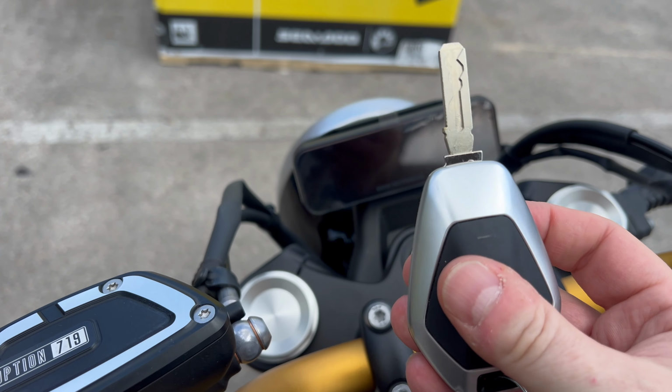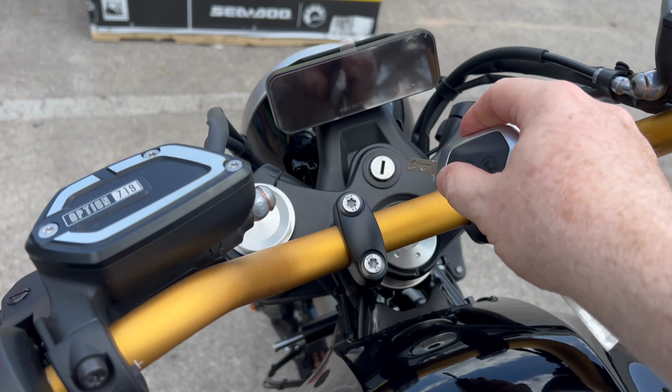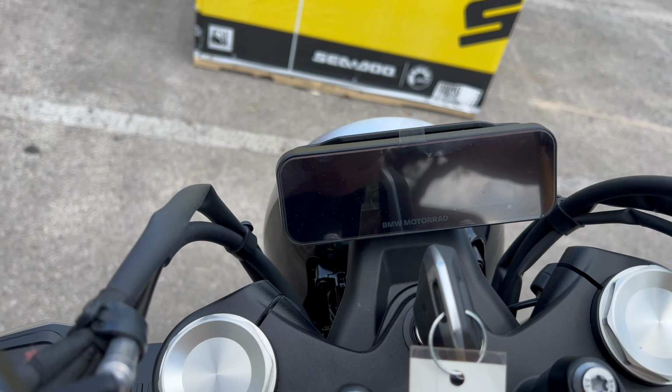So basically you gotta take the key here. This also works for the gas cap as well. You gotta open it with the key. Put the key in, turn it, and then up here is your power button. Push this on and you'll get the TFT to come on.